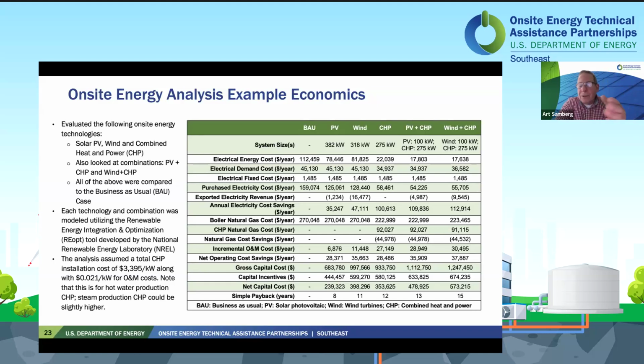For wind, again, the size is similar. The cost is a little bit greater for the wind for that 318 kilowatt system. But you're still exporting a little bit more power to the grid. And so the purchase electricity cost is $128,440. And some of that could be because it's a little bit higher than PV is the fact that you might be exporting power to the grid when your site doesn't need it. And therefore, you're not getting always the benefit of having wind at the most expensive times of the day. So you can look at that a little bit more detailed in the model output. So the wind turbine has a payback of about 11 years.